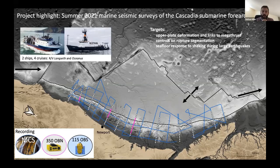How do we improve those models? How do we get those out to the community so they're best usable for things like rupture simulations, but also all the way down to paleoseismic observations? How do we interpret paleoseismic observations that people are making onshore and on the forearc with rupture models? How do you link those things? A link is a high quality 3D velocity model.